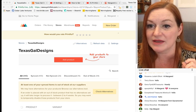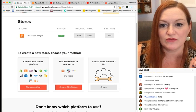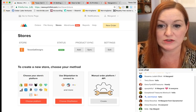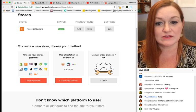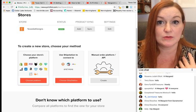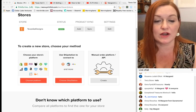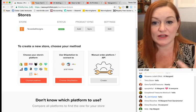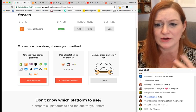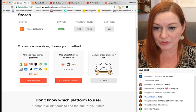Okay, let me get back to here. Where am I? So look, here's where on Printful it shows. If you're on Printful's site and you click on stores, if you scroll down, it'll say create a new store. So these are all of the platforms that Printful will push their items to, just like with the integration with Etsy. It integrates with all these other sites too. Shopify, WooCommerce, I think that's Weebly, Amazon, what is that? Gumroad. Oh, look, it tells me.